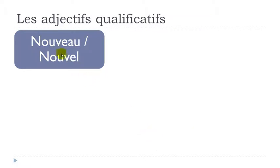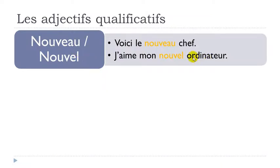Same thing if you want to use nouveau. Okay, you will have two versions for the masculine form. So you will have nouveau and then nouvelle. So remember, if you have words, like in that case, ordinateur, masculine words starting with a vowel or the sound of a vowel. Okay, example here, voici le nouveau chef. Okay, in that case, chef, masculine, doesn't start with the sound of a vowel, so you just put the normal nouveau adjective. Voici le nouveau chef.